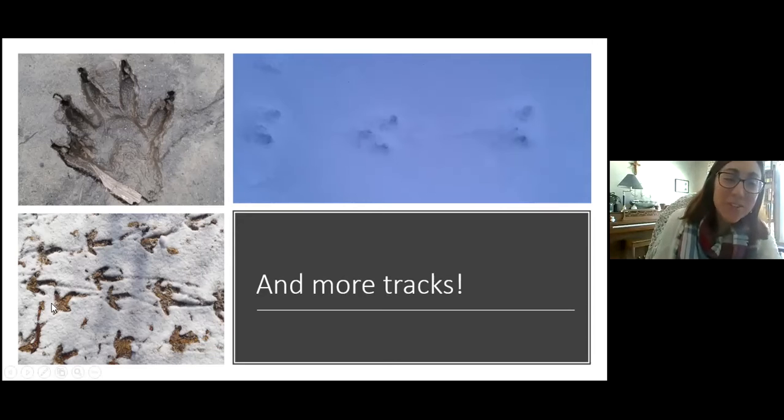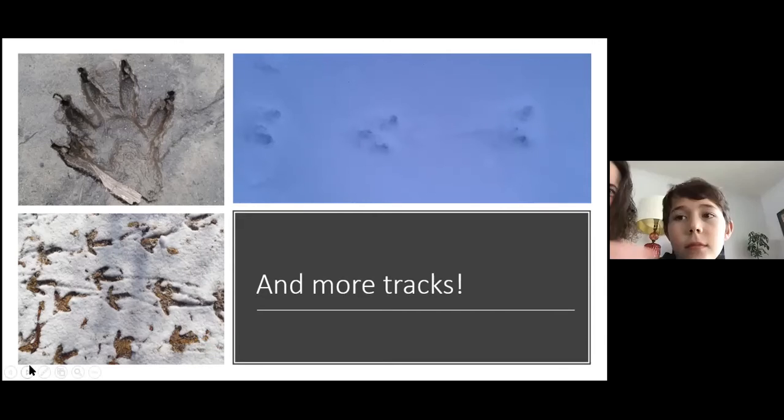So these are turkey tracks, right? These nice three toes on the turkey. They're always scratching around. You can see where they scratch around looking for something to eat.